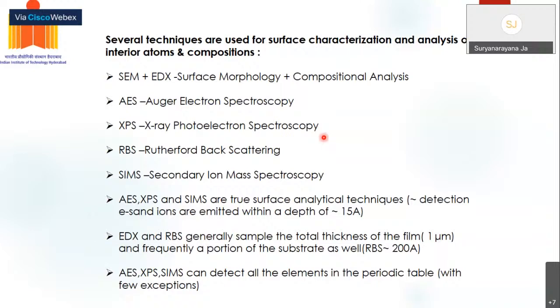So that kind of information you can obtain from X-ray photoelectron spectroscopy. Rutherford backscattering in conjunction with ion beam channeling, you can actually get information about the composition of the material, and you can also measure the strains that exist at the interface. SIMS, secondary ion mass spectroscopy, can also be used to find the composition of the material.